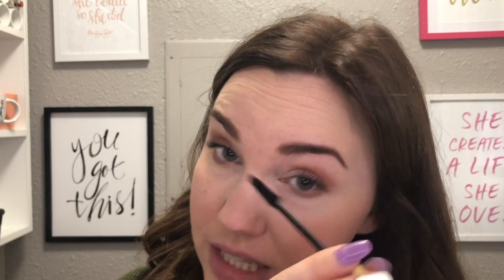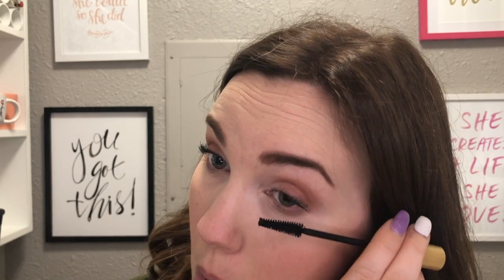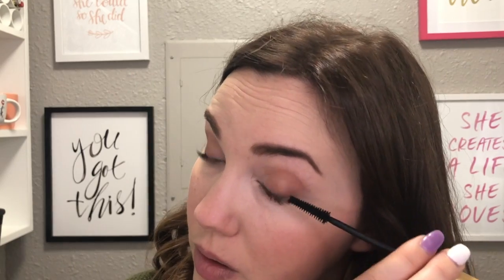Then I'll go in with the waterproof to add fullness because the brush is different. It adds fullness to my lashes and makes them look thicker. This mascara is almost gone, so I'm using every last bit of it. Okay, so I'll go in with the waterproof, and this is the waterproof wand. It's bigger and fatter, so it's going to give you a fuller lash look.